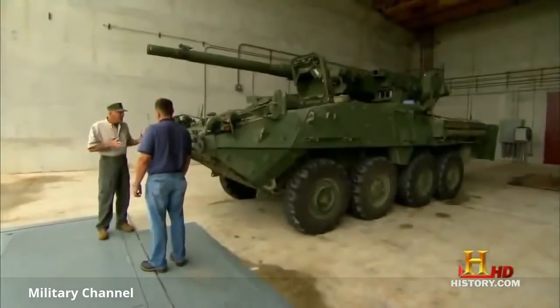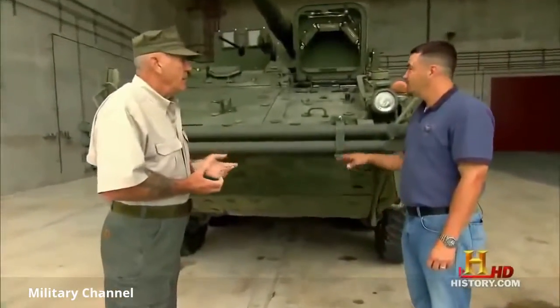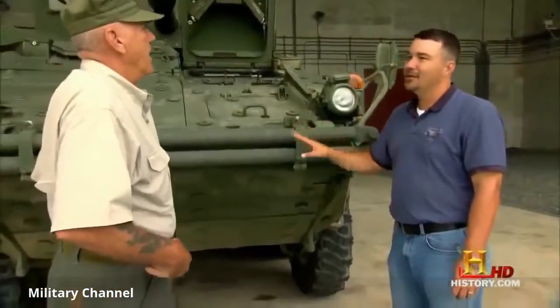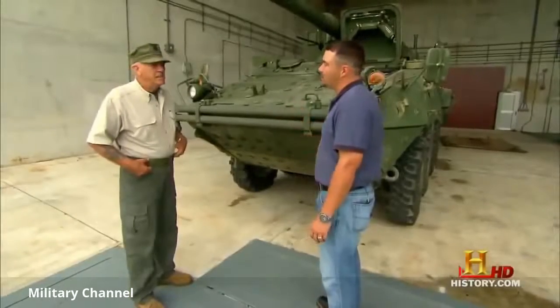Brian, I understand that this is a kind of a sneaky vehicle because it's muffled down to the point where you can't hardly hear it. Well, track vehicles have always been pretty loud. Wheeled vehicles are a lot quieter. They call this thing the Ghost in theater. It can sneak up on people, and it can get in and get out sometimes before the bad guys even know it's there.